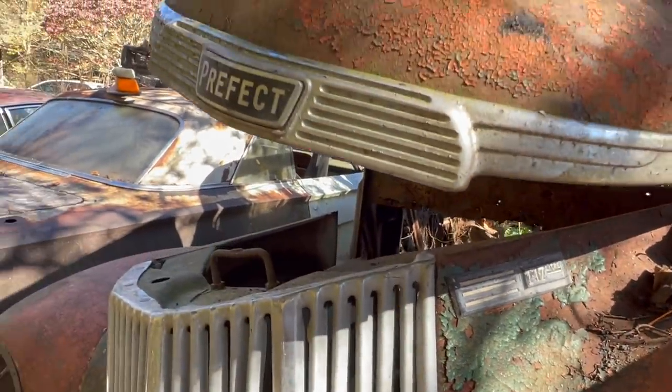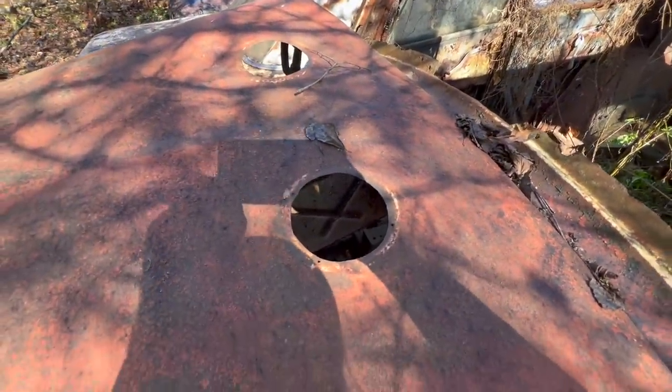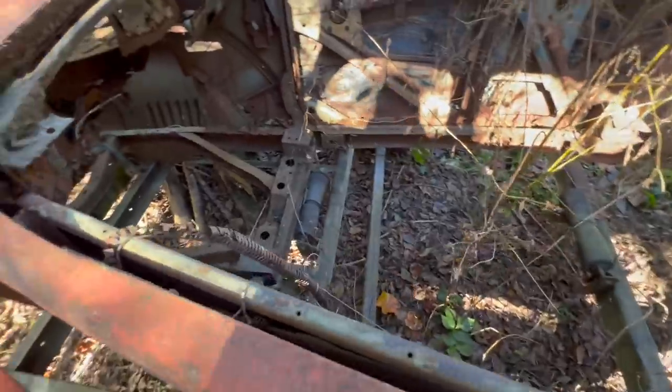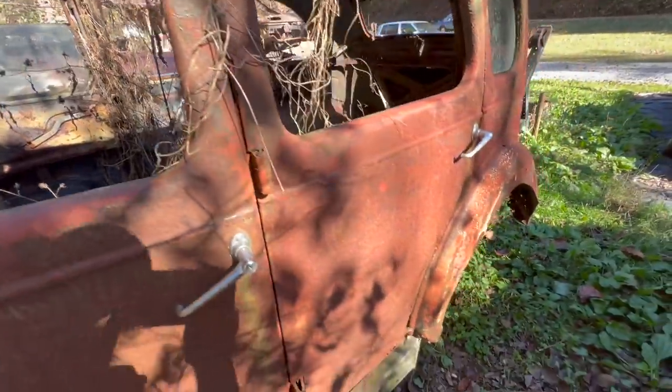And one very interesting thing I saw are these two big holes in the hood. I'm wondering what that was for, because the rest of this car does not look like it was a drag car or anything like that. But stuff like that just always gets my interest. If I see something that doesn't quite look original, it definitely makes me think.